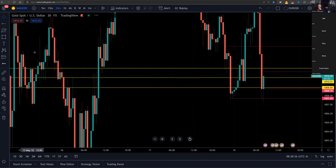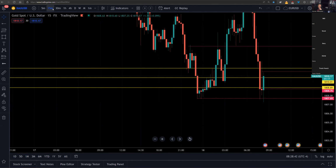Kerwin, about that setup that you told us about for the homework, do we need to put certain conditions on that setup, like timing or sessions or anything like that, or just pure price action? Price action, for example.